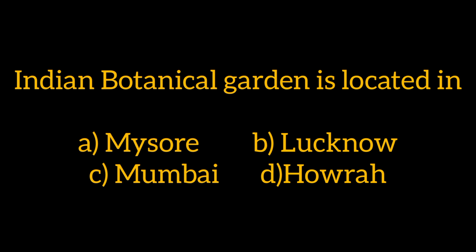The next one, Indian Botanical Garden is located in. The options are Mysore, Lucknow, Mumbai, Howrah. And the right one is option number 4, Howrah. Indian Botanical Garden is situated in Howrah and National Botanical Research Institute is located at Lucknow. So the right one is option 4, Howrah.